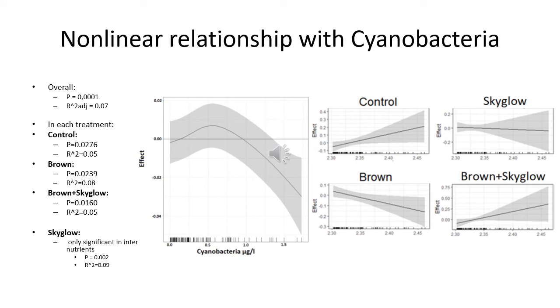Of the driving variables identified through model selection, the nonlinear relationship with cyanobacterial biomass appears to be the most persistent and explain the largest amount of variation by itself. When looking at this relationship by individual treatment groups, however, we find that the brownification treatment differs from the rest with a significantly negative relationship.